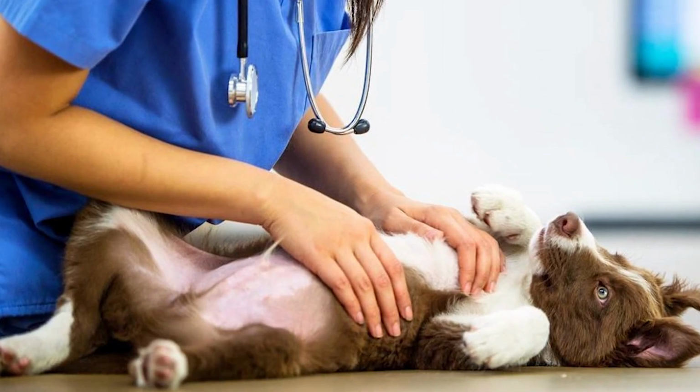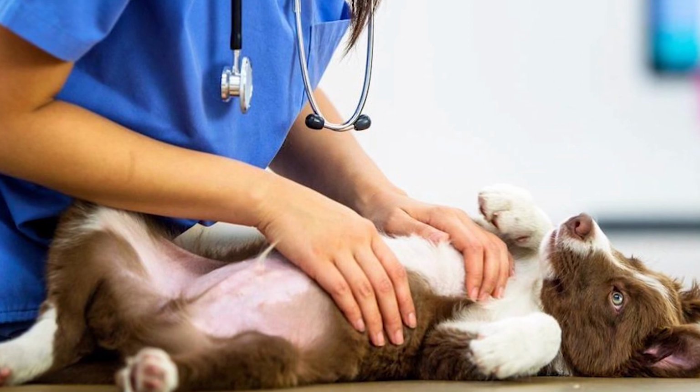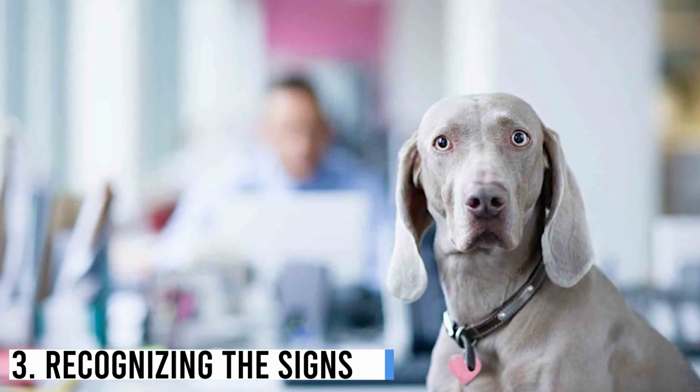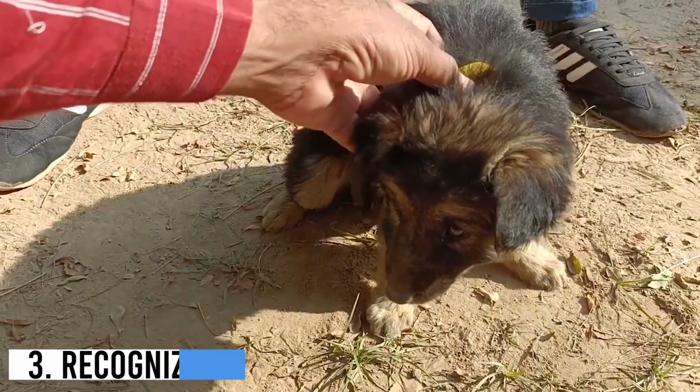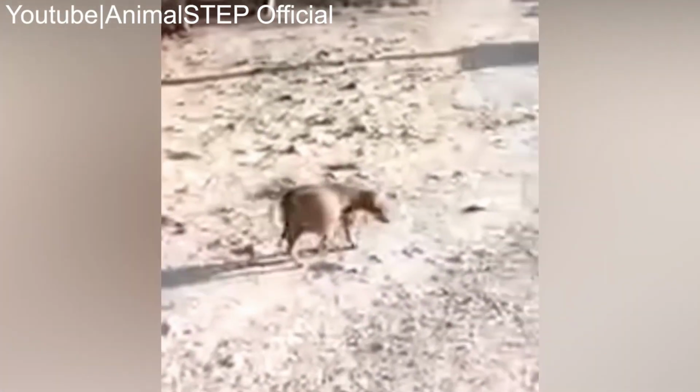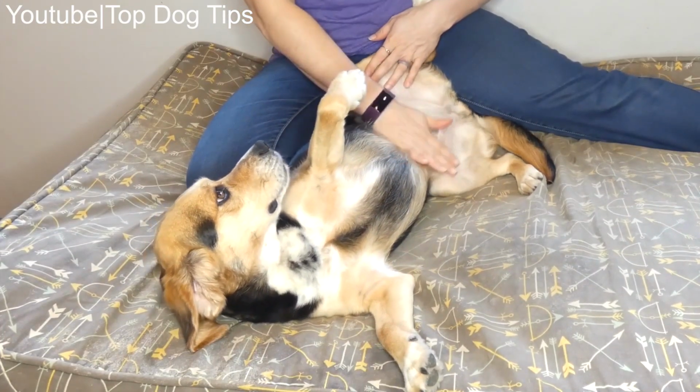If a dog has close relatives that have experienced bloat, their risk might be higher. 3. Recognizing the signs. Spotting the signs of bloat early on can make a huge difference in your dog's prognosis. Here are some key signs to watch out for.